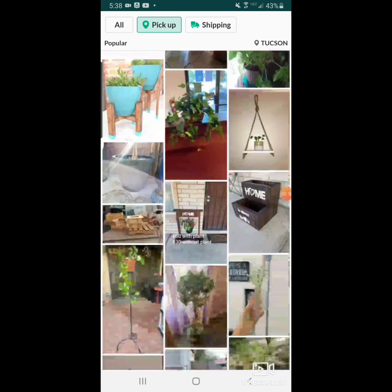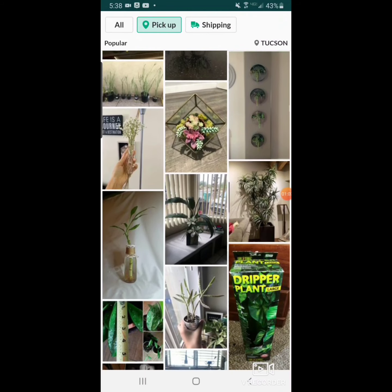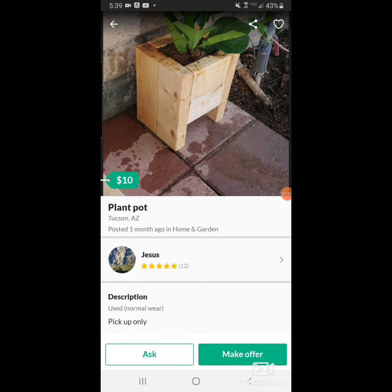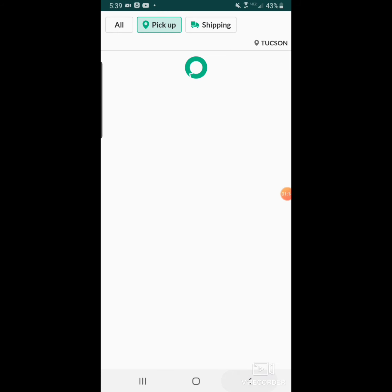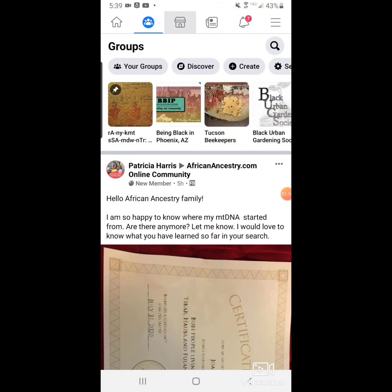I think we talked about snake plants before in the past. All right, I'm not seeing anything new. So what I'll do is I will go ahead and get out of OfferUp. Someone's selling a plant pot. That'll be pretty cool if you need something. Let's get out of OfferUp and go over to Facebook Marketplace.